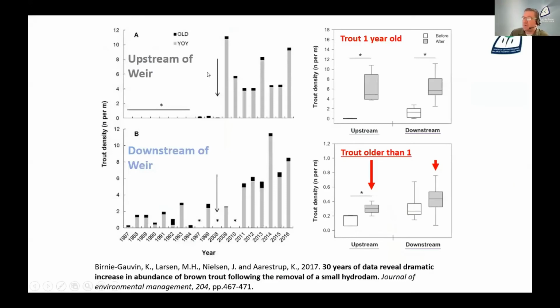As you can see, the weir was removed at this point. This is upstream of the weir. This is the trout density, numbers per meter squared. Downstream of the weir, this is when the weir was removed. As you can see, upstream of the weir, when it was removed, the numbers of fish went all the way up. And even downstream of the weir, when the weir was removed, fish populations increased. And it shows you that when the weir was removed, the natural processes started to happen, and the fish population responded very positively to that.